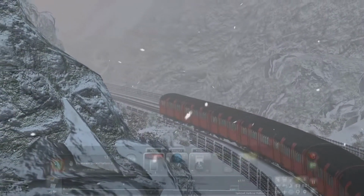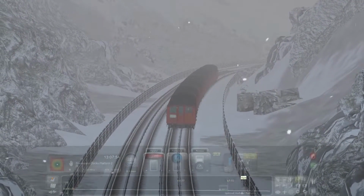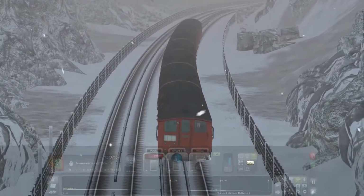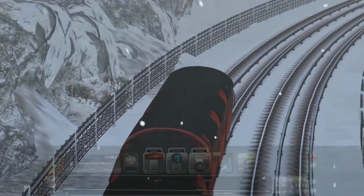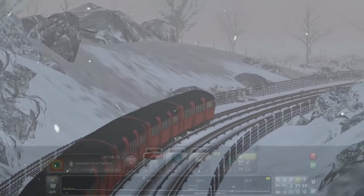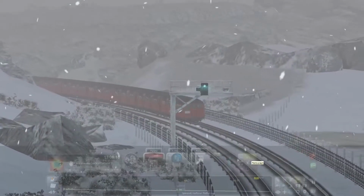Now all the sounds sound good. Bit of horn. Now sadly, there seems to be no way to put those white lights on the front. The amount of modelling that's gone into a fictional piece of track is quite good.